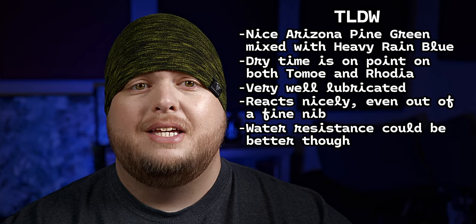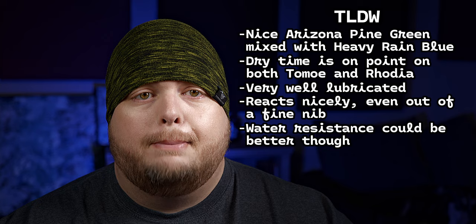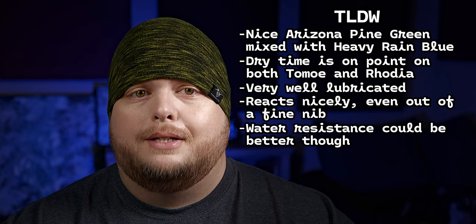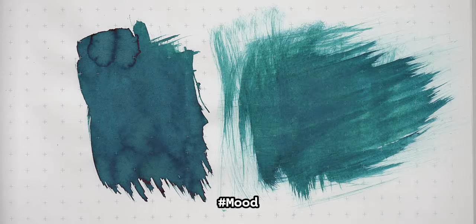The only thing I'm not liking is the water resistance, which I find slightly ironic given that Monsoon is in the name. But overall, I think we have a winner here and a good companion to the limited edition Antelope Canyon. I'm gonna have that one linked as well. Let's start off with the overall feel of the ink.